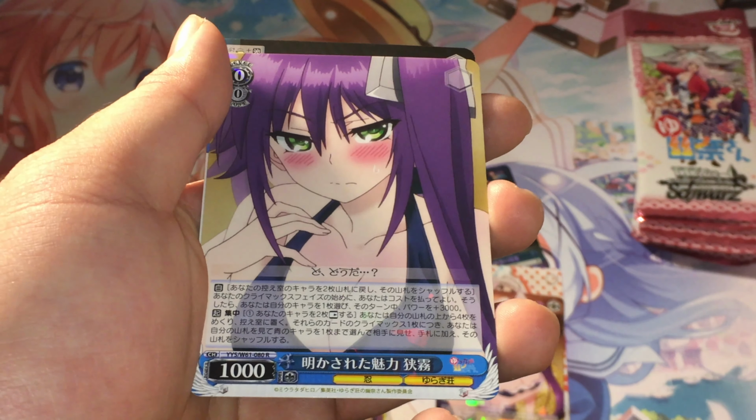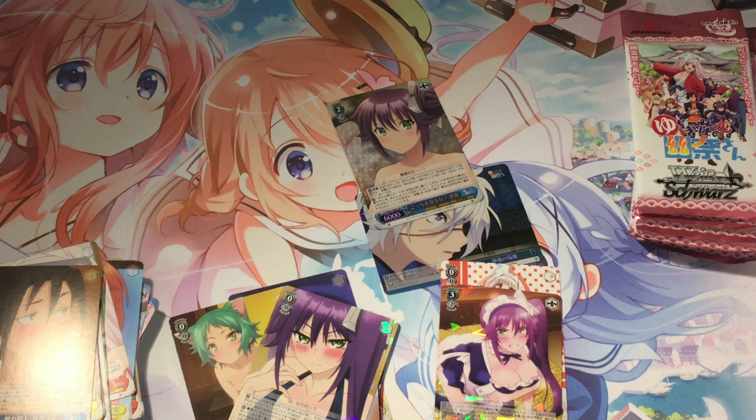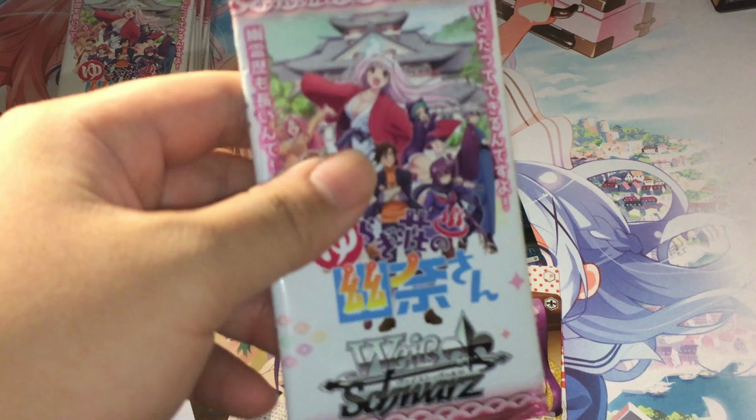Here we have a rare. Yep. All right, so that's eight packs on the left side. Here we have the right side. So here we go. Just put this here. All right, there we go.